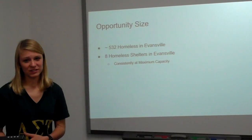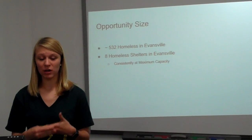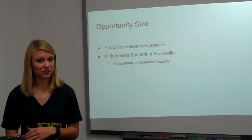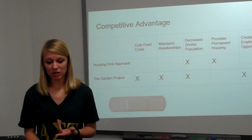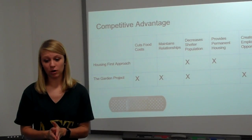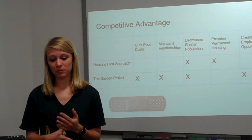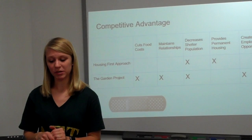So the opportunity size, as Bree said, there are approximately 532 homeless people alone in Evansville on any given day. And with there only being 8 shelters, they're consistently at max capacity. So our competitive advantage against the Housing First approach, which is our main competitor, is we cut food costs, we maintain relationships with the homeless, we decrease the shelter population, and we create employment opportunities.